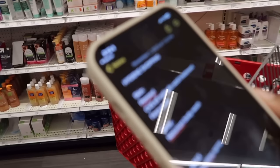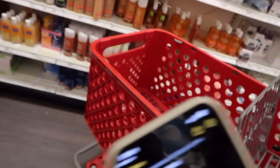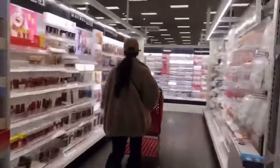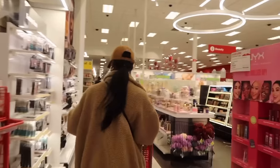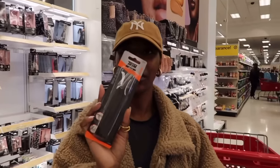So we're going skin. Oh, don't look at my nails, they look a hot mess. Skin, body, yeah, and brakes is a possibility. But next. Yeah. These are my favorites for dermaplaning.